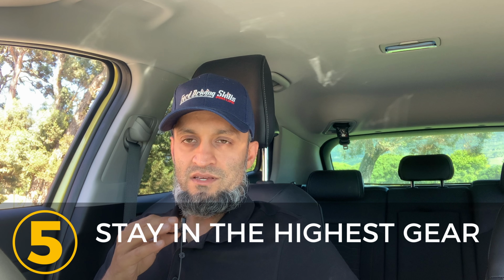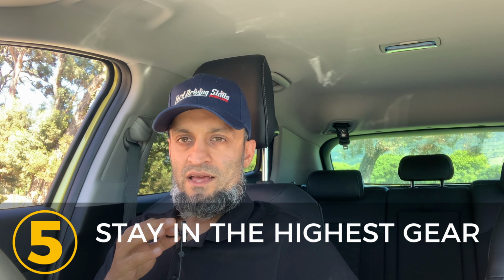If you are driving aggressively, you're going to be hitting brakes quickly, accelerating quickly, which means you're going to be downshifting your gears more often than not if you're not anticipating. So remember, the key for fuel efficient driving is to stay in the highest number gear as possible. So if you can anticipate everything and you wouldn't need to brake, you can shift lanes while staying in a higher gear. Basically, if you're driving aggressively, you're going to be unable to do this.